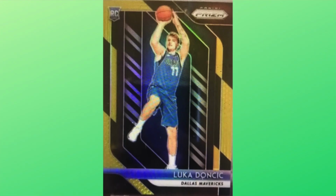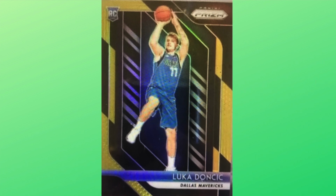Notice anything different about the background? Our guy, Luca. My mother-in-law hooked me up with this. I love you most of the time, Nona, but she actually hooked me up with this picture. It's supposed to be a rendition of the 2018 black and gold Prism rookie for Luca, numbered out of 5, the actual card. I'll put a screenshot up to show you what the actual card looks like, but I was pretty pumped.